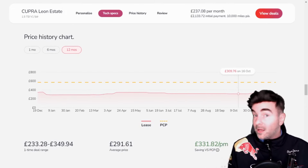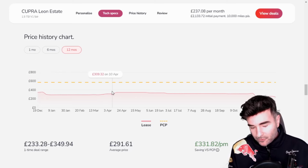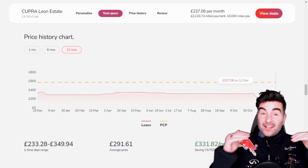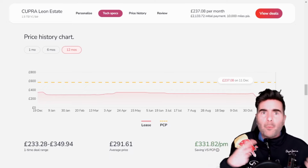You can do 6 months, 1 month. We've got £341. You can see how it's kind of dipped. Big dip here. And now we're sitting at, it was 233 and it is now £237 on the 11th of December. Lease prices have absolutely dropped, and who's gonna reap the rewards? We are. That's right. We love a deal, don't we?